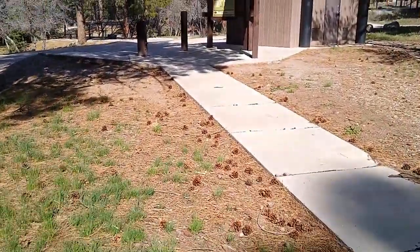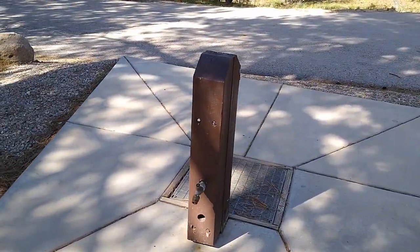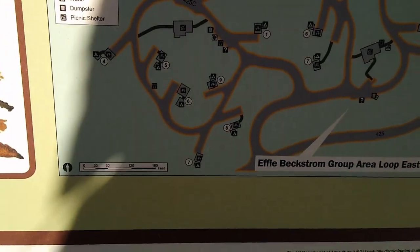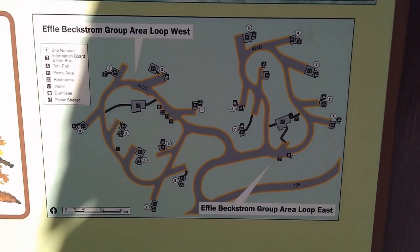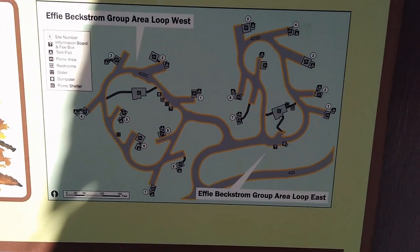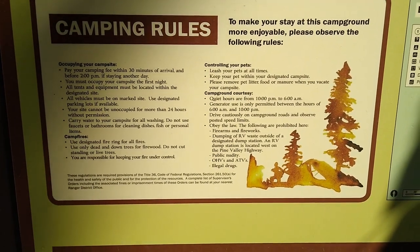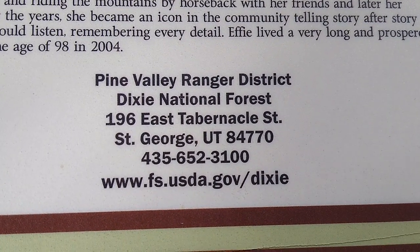I'll walk over and see if I can show you the map of these two areas. There's your water hydrants right there. Like I said, these are generally by the vaulted toilets, and then there are some throughout the campground. Now, there's a picture. You can pause the video if you want. You can kind of see the two group areas. Like I said, I am currently in the west loop, and then obviously this here is the east loop. If you want to read some of the rules, again, pause the video to see the rules, and then if you're interested in contact information, website information, Pine Valley Ranger District.